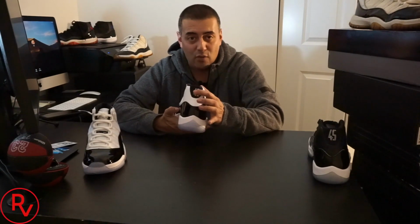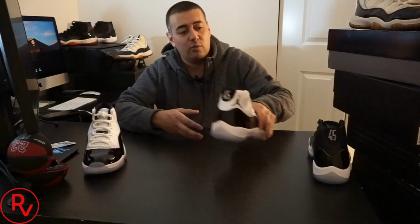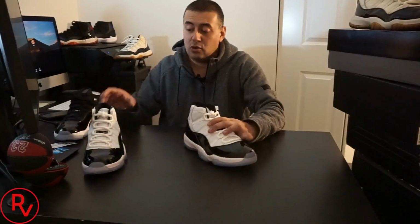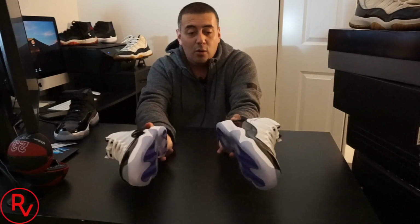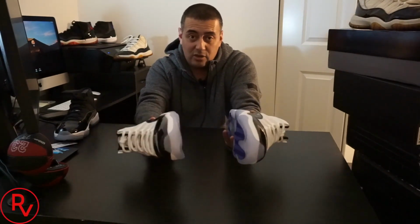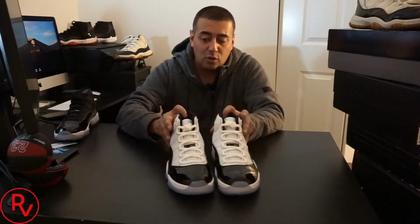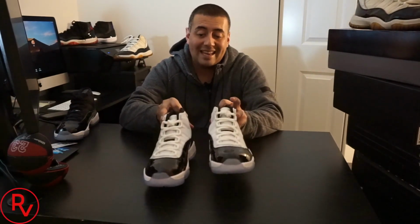The Jordan is going the right way like it should. You got the actual 45 in the back that debuted when Jordan was wearing the 45. These are the actual shoes. And of course, this is the Jordan 11 Concord, original game worn by him. And that's pretty much it. That's the whole story. That's why I was so hyped in getting these as well.